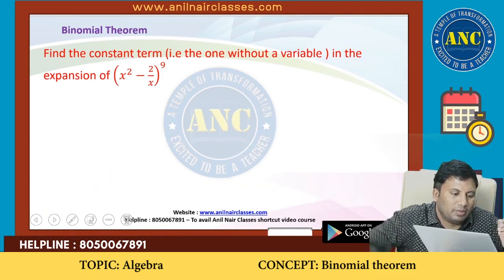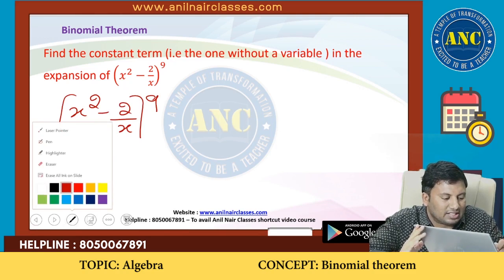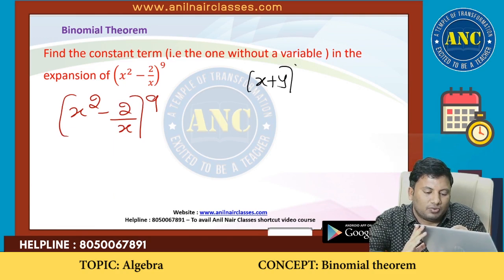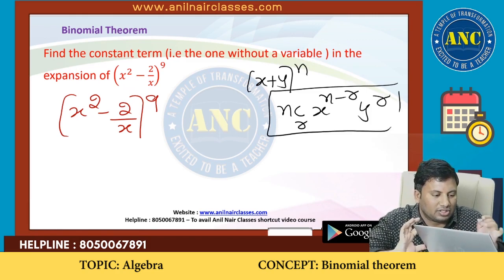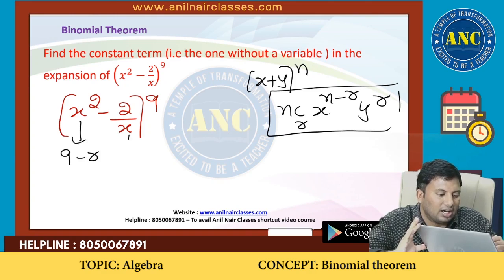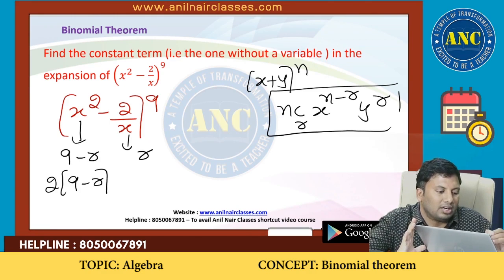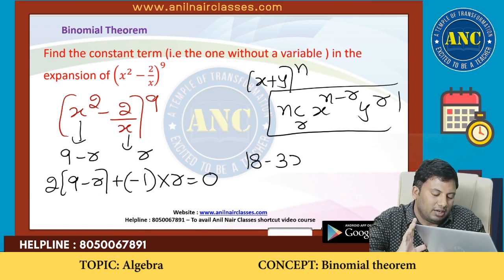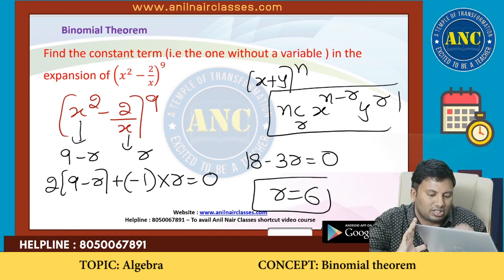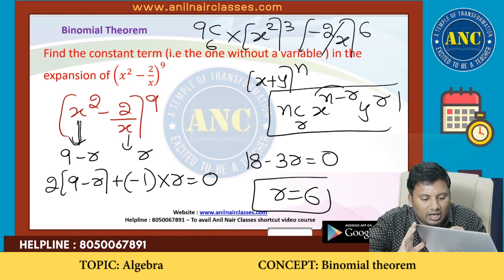Method 2. This is (x^2 - 2/x)^9. Now, can I say that this is nothing but (x+y)^n, nCr x^(n-r) y^r? Am I right? That means this will be taking 9 minus r, and this will be taking r. Only concentrate on the powers. It is 2 into (9-r) plus, x power in the denominator, it will become minus 1 into r equals 0. 18 minus 3r equals 0. r is nothing but 6. So answer is 9C6 into (x^2)^3 (-2/x)^6. I hope it is clear. It is 9 minus r.